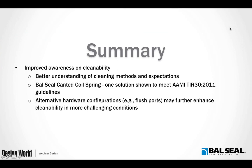That was very informative. Just a quick summary so we can get into the Q&A side of it. Improved awareness on cleanability, that's what this is about. And better understanding of cleaning methods and expectations, I think we hit some of that. And as well as, our chemical springs, what we showed earlier was just one solution to meet a standard guideline. And of course, there are alternative hardware configurations for further enhancements that Ball Seal can do for groove configurations. And now we can get into the Q&A portion.